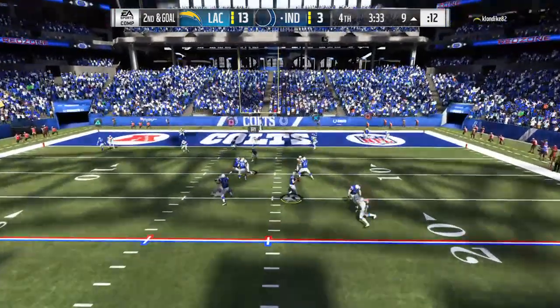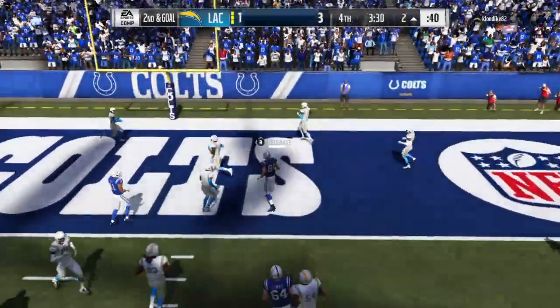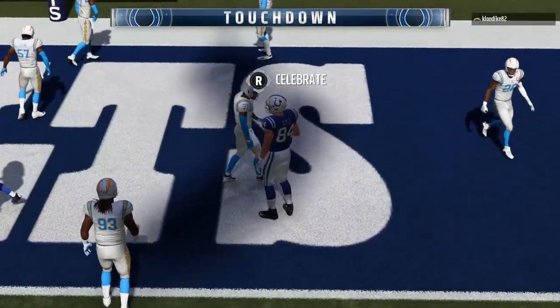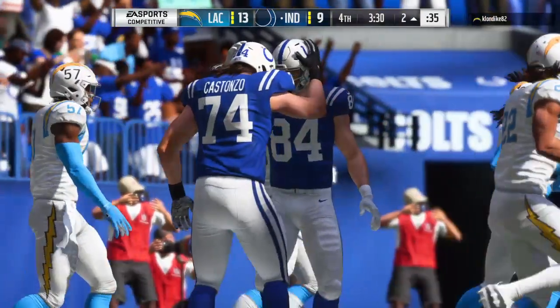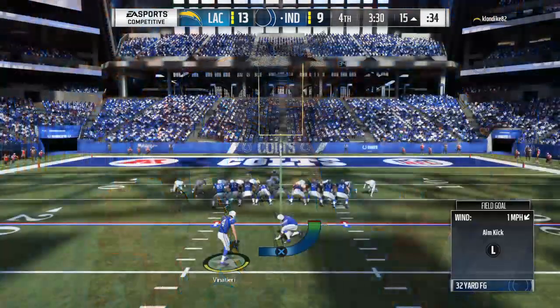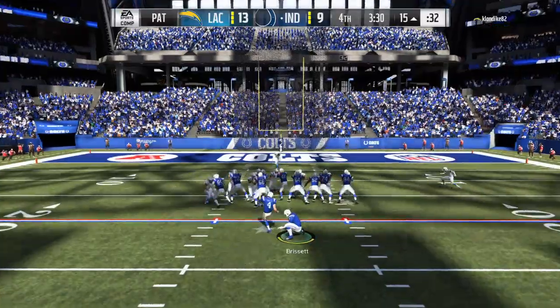A shotgun snap for Love. Eluding the pressure right. And he's going to find Doyle in the end zone for a Colts score. Jack Doyle, a 9-yard touchdown grab. And the Colts have got it back to a 1-score game.